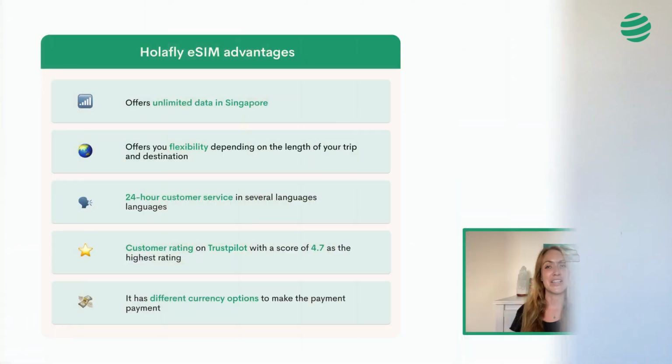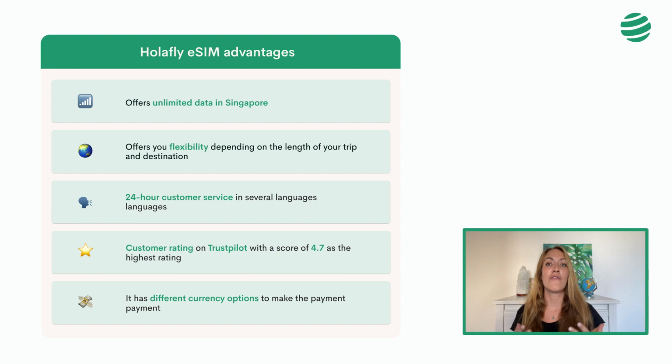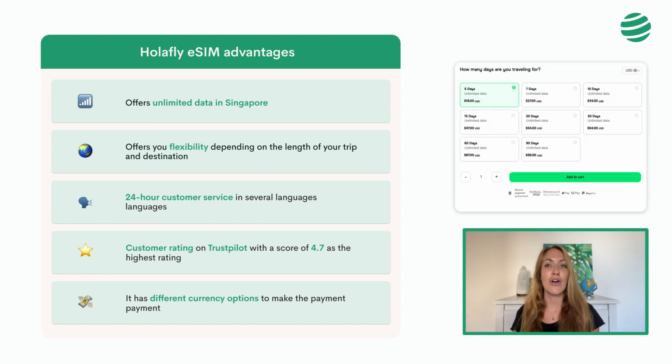Why did we choose Holafly and how to use it? Since Passporter is an international community of travelers in which we require a good internet connection for each of our trips around the world, we explain why we always choose Holafly to stay connected to the internet in Singapore. As you can see in the table, Holafly offers unlimited data in Singapore. It gives you flexibility depending on the duration of your trip and destination. For example, for your trip to Singapore, you have 8 data plans from 19 to 99 euros depending on the duration.